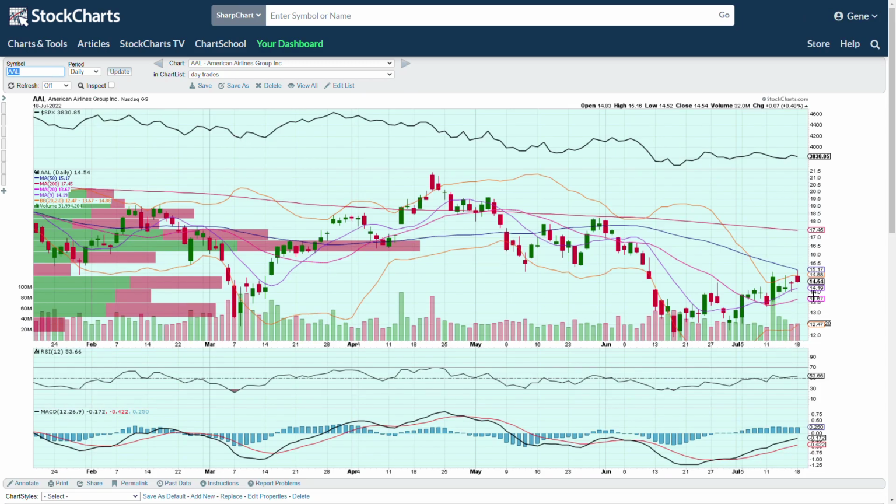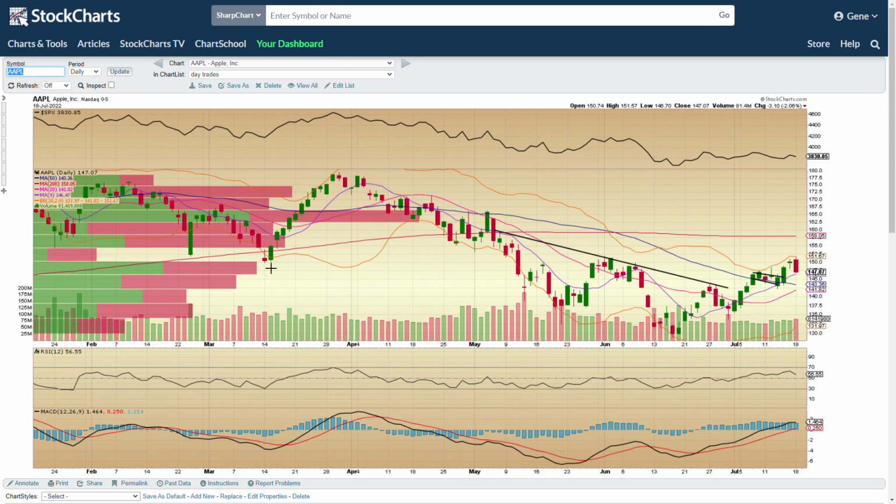American Airlines, put this one on here. These have been trying to recover. I mean, I'm not a big fan of the airlines, but you have higher highs, higher lows. It is in an uptrend. The 200 here is resistance. We pulled back yesterday. Could have pulled back with the market. It's definitely one to keep an eye on. And the airlines in general.